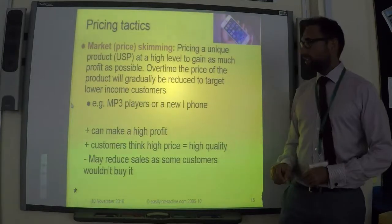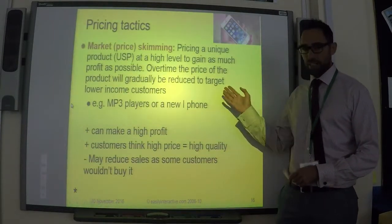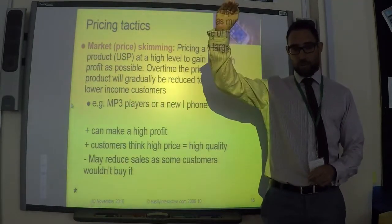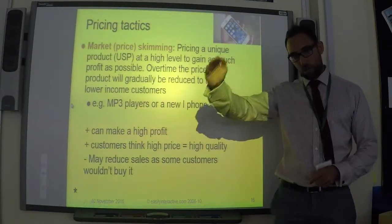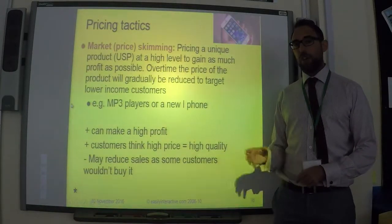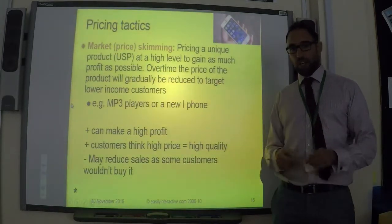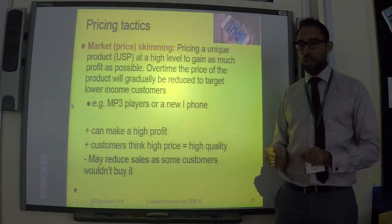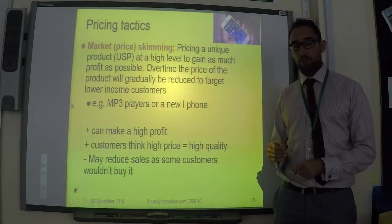The opposite of penetration pricing is price skimming, or market skimming. Now with price skimming, we release a new product and we release it with a high price, and then over time we lower the price and reduce the price down. Now the reason why it's called skimming, if you think about milk and skimmed milk, the milk is skimmed, basically they take off the fat at the top. Well, with the market, what are we trying to skim off, or who are we trying to skim off with the high price?